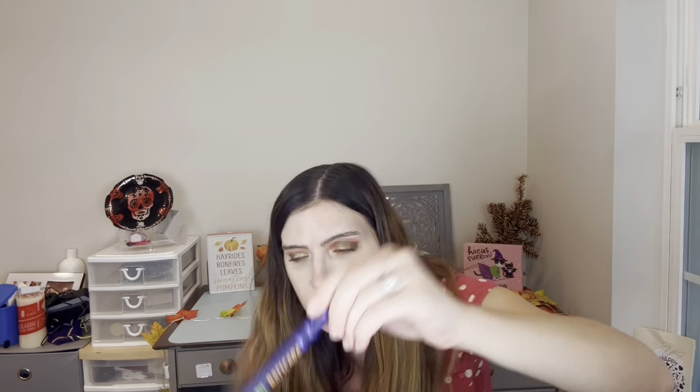And then this is super old. So this is the Scooby-Doo Batscara from Glamlight. It was not very good. I think it was like $14, but it's kind of pricey, and I don't even know if you can get it anymore, but it was just kind of like, meh. Nothing to write home about. The packaging is cute, but that's about it.